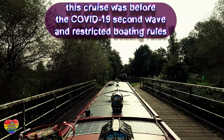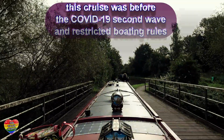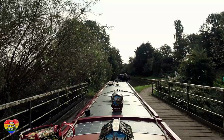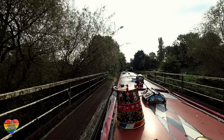This aqueduct, what we're going over, it's only narrow gauge now, but many years ago it was wide. Obviously it took the wide beam boats up to Middlewich, but nowadays this is purely for the narrow gauge.